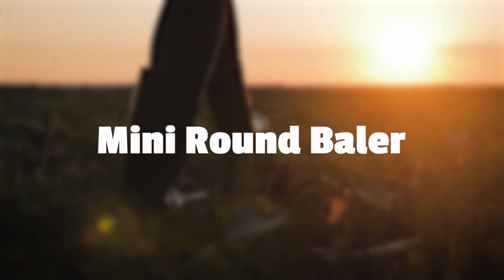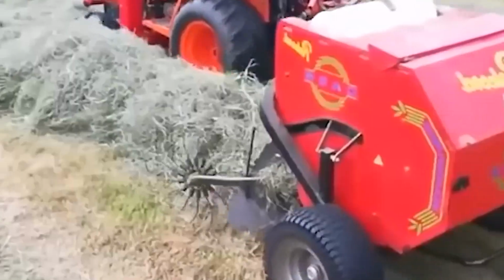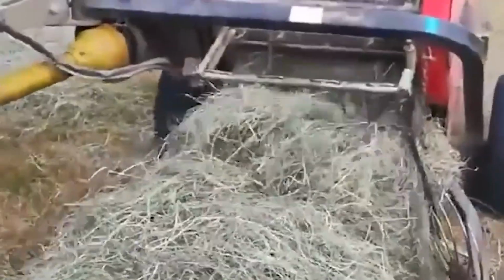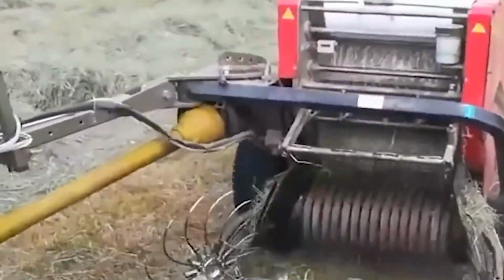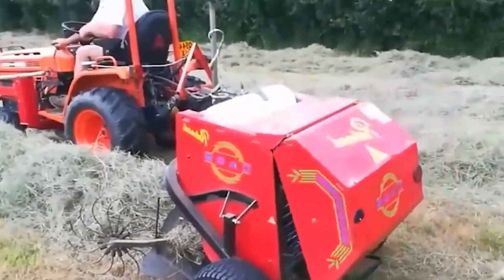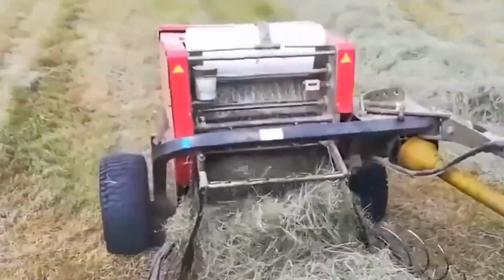Mini round baler. This part focuses on a compact machine used for collecting and baling straw from wheat, corn, and rice crops. The mini round baler is a valuable tool for farmers, as it helps to efficiently gather and compress straw into tightly packed bales. These bales can then be easily stored or transported for various purposes, such as animal bedding, compost, or fuel.